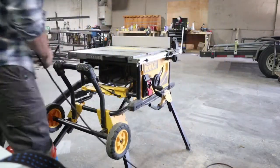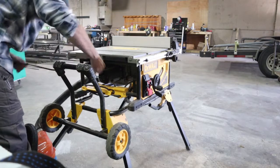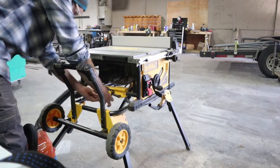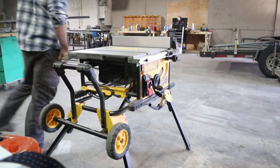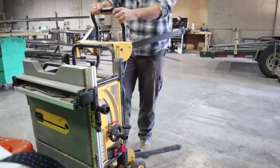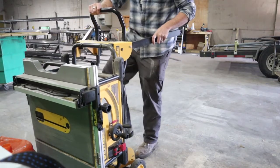Again, this is real time, and I've got nothing to hide. Do I look like an idiot getting out of the truck bed solo? Yes, but after a long day of work, unloading a table saw by yourself is not exactly the easiest thing. And like I said, I got nothing to prove here. I'm just a fan of this table saw, and if you're cruising on YouTube and you're looking for an option on what to spend your money on under $1,000, I would definitely recommend this table saw for the following reasons.